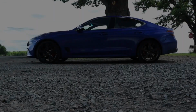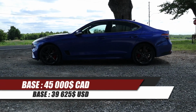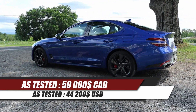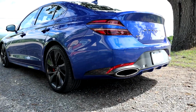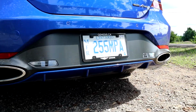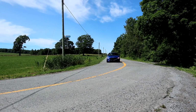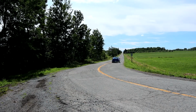Speaking of price, you can get a base G70 around 45,000, and the model I'm driving this week is 59,000 Canadian. It's a pretty well equipped car. You've got heated seats in the back, you've got the sunroof and all that. That's one thing with Genesis: when you pay that price, it comes fully equipped. So that's a big plus. This is where Genesis makes a big point on the market. With this price point and a fully equipped car, they're really cheaper than the Germans and all that.